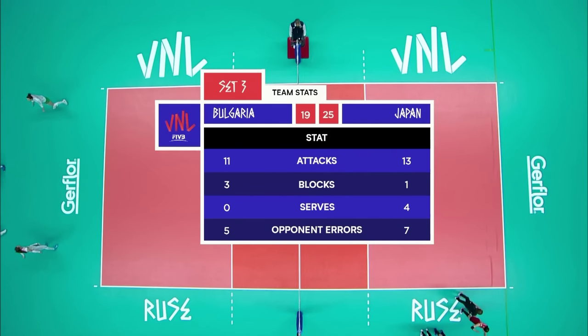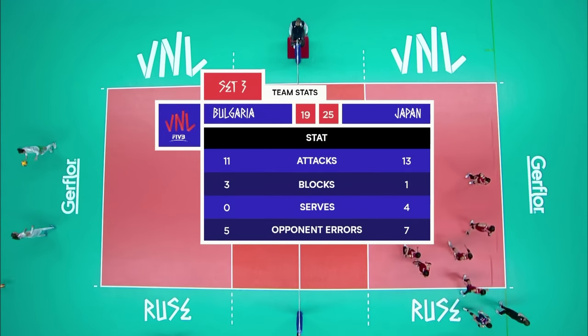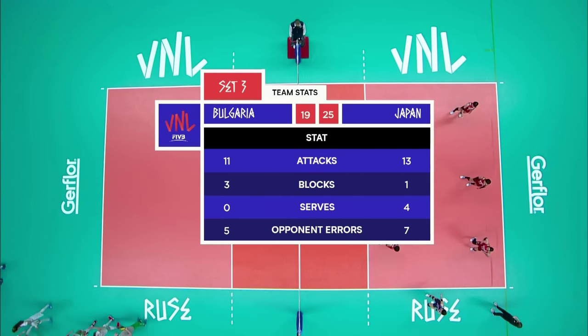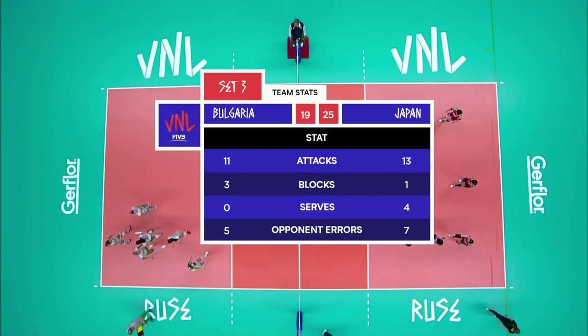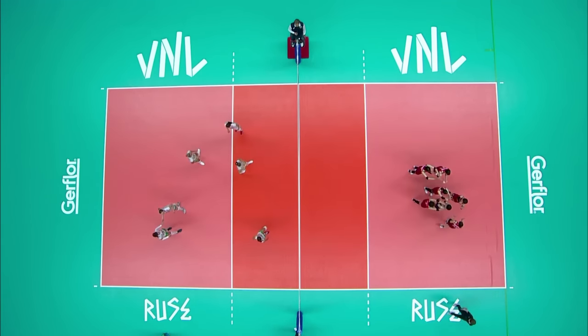Slight edge in attack, Bulgaria more effective on the block, but look at that for Japan. All four of their aces in this match coming in the third set, helped out by Bulgarian errors as well. Inside the numbers of set number three. Bulgaria now playing to extend this match.